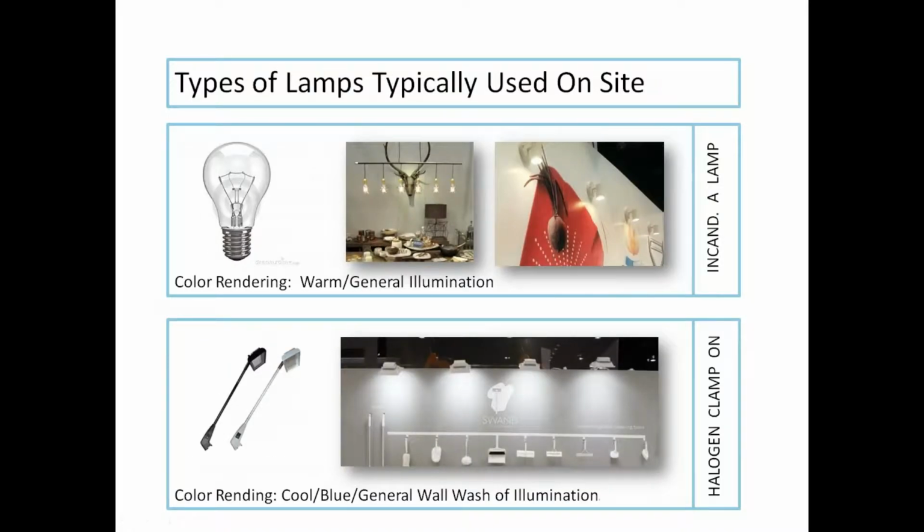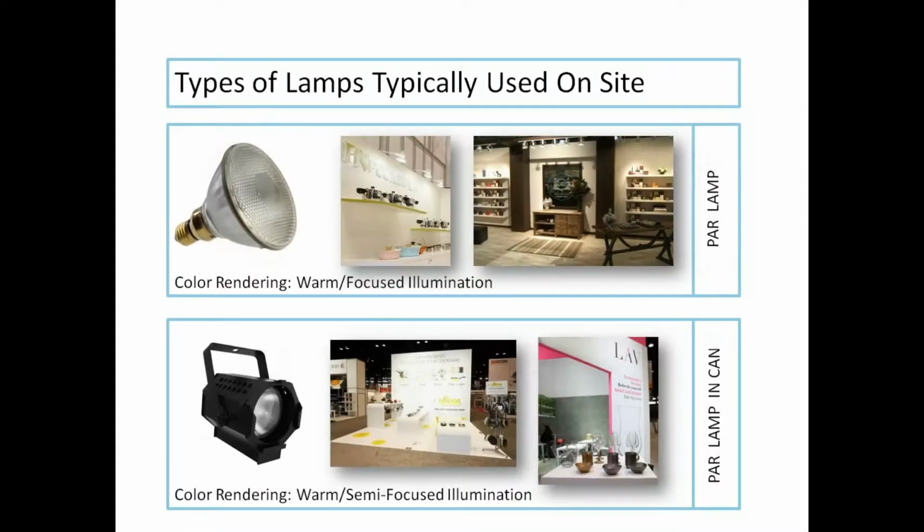The other types of lights and lamps out there are incandescent A-lamp, which in the industry is basically the symbol you get for an idea. The color rendering is warm, with general illumination. The halogen clamp-on lights available through Freeman have a cool blue color rendering and a general wash of illumination. A par lamp is kind of like a floodlight. The color rendering is warm, with more focused illumination and sharp shadows. A par lamp in a can is basically a spotlight that's generally hung from the ceiling. It's warm and semi-focused, and these are the feelings of the different types of lights you get at the show on each display booth.